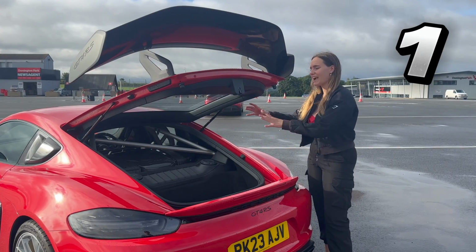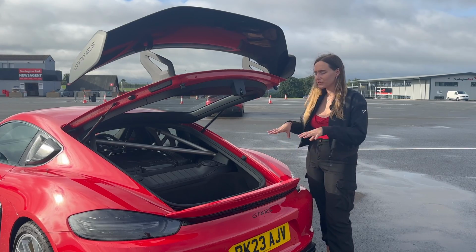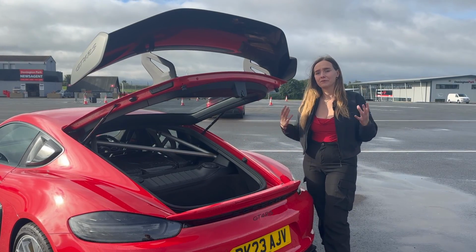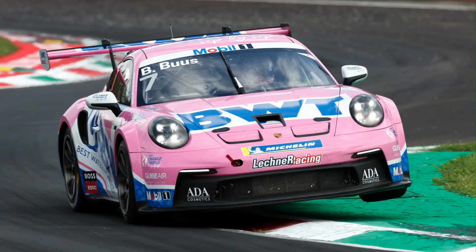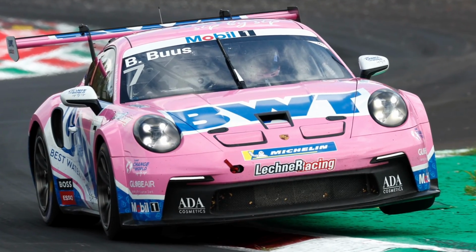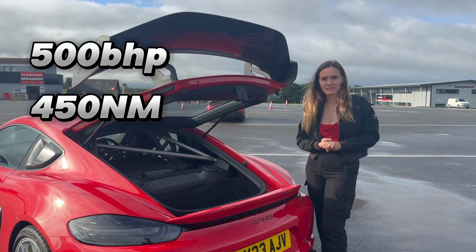Number 1 is going to be the engine and performance. Whilst we still find the base 718 setup with rear-wheel drive and mid-engined, a 4-litre flat 6, this engine actually comes from a GT3 motorsport-derived car, which means we get 500 brake horsepower and 450 Nm of torque.